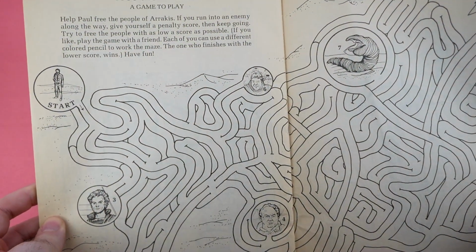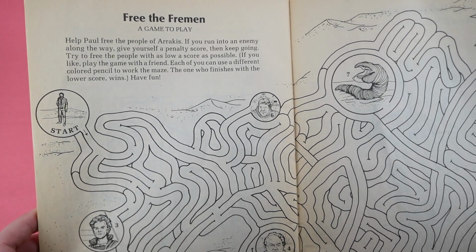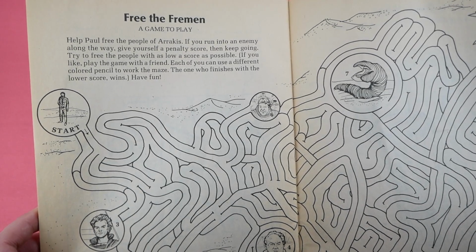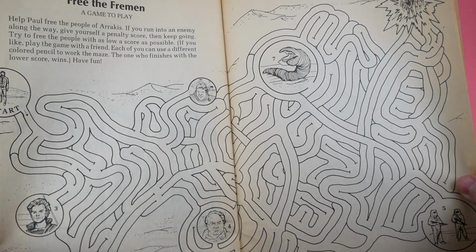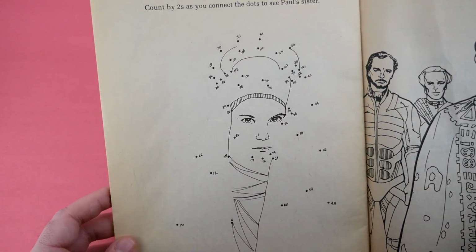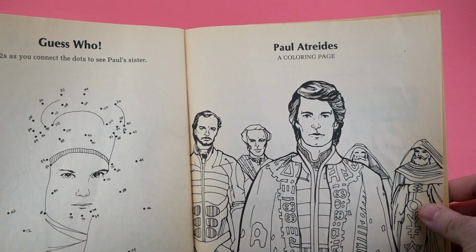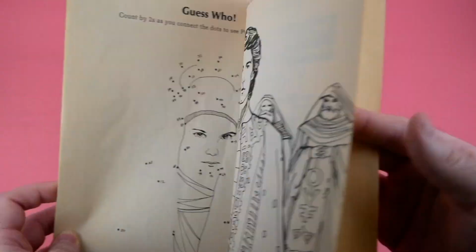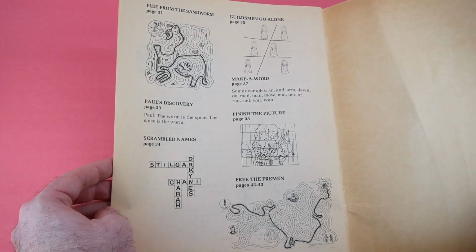Free the Fremen, a game to play. Help Paul free the people of Arrakis. If you run into an enemy along the way, give yourself a penalty score, then keep going. Try to free the people with as low a score as possible. Okay. It's really just a maze. Guess who? Count by twos as you connect the dots to see Paul's sister. Paul Atreides, a coloring page. There he is in kind of his regalia. And here are the answers, if you are interested.